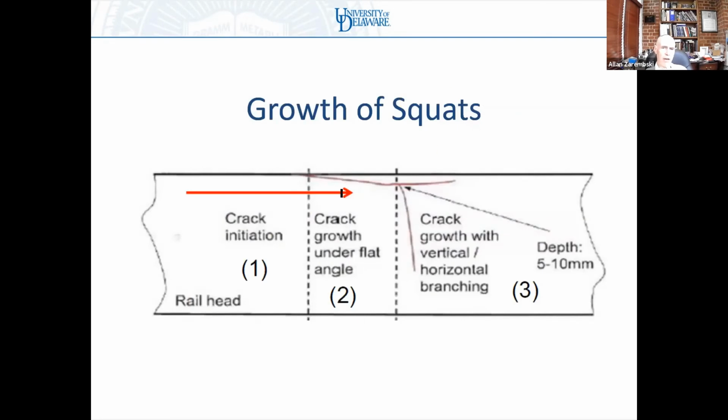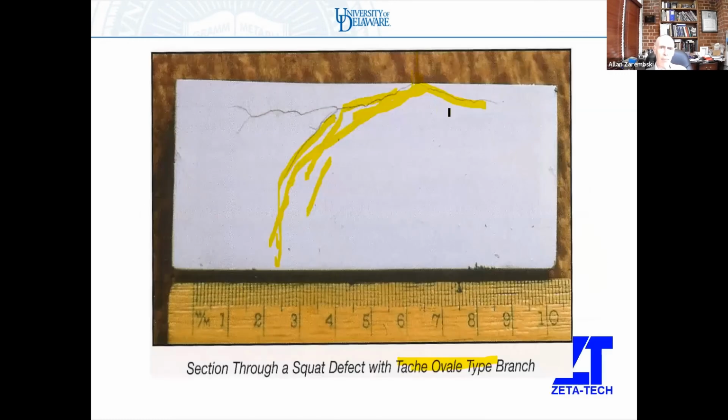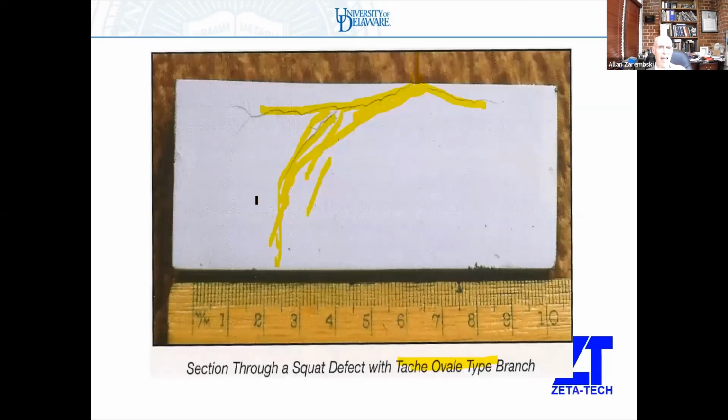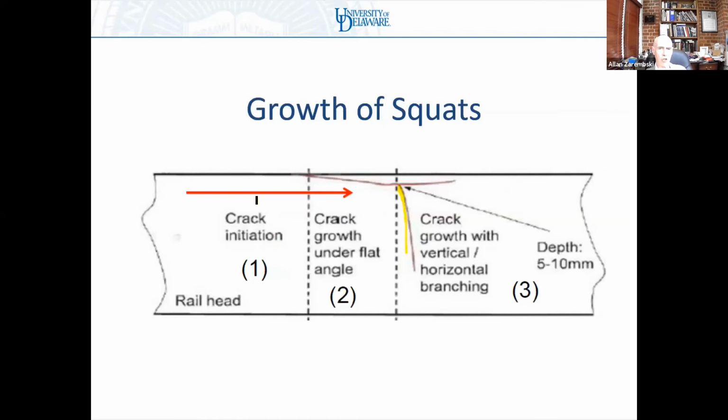Starts off growing at a flat angle, and then will branch. So you have this one coming here, and then this one going down here at a much sharper angle. And it can actually initiate at any angle through the rail, but it usually starts off shallow. This is usually 5 to 10 millimeters before it splits and then branches downward.